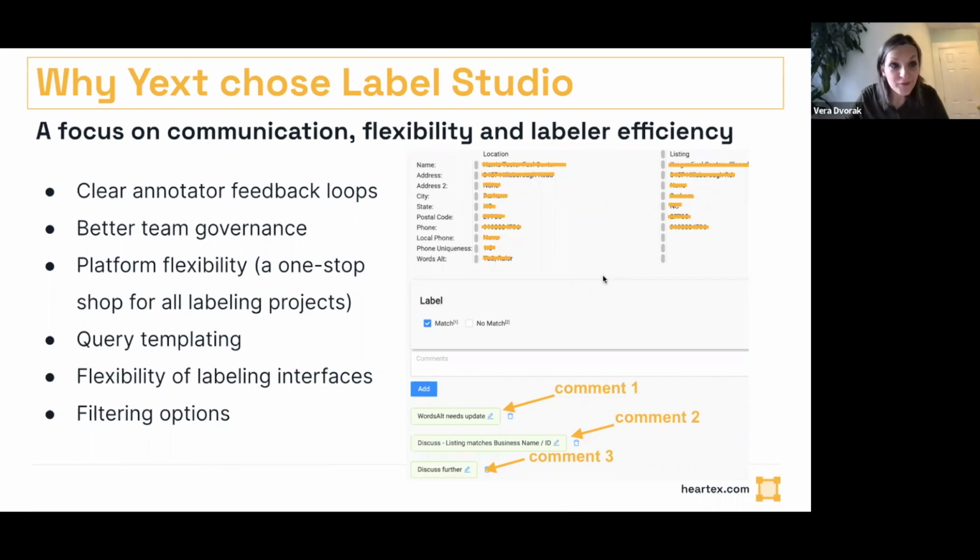The other thing which was great for us was that it allowed much better team governance with its multitude of distinct roles.